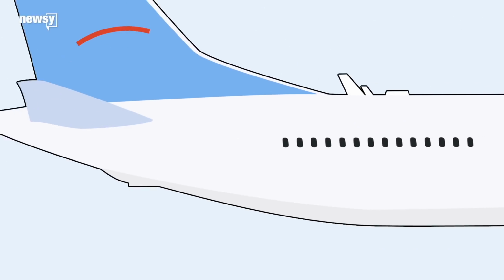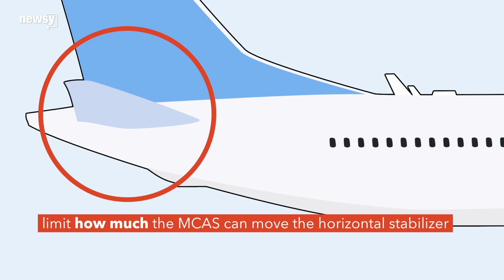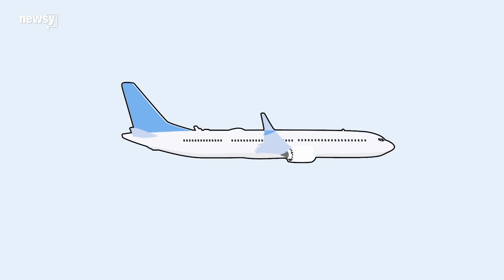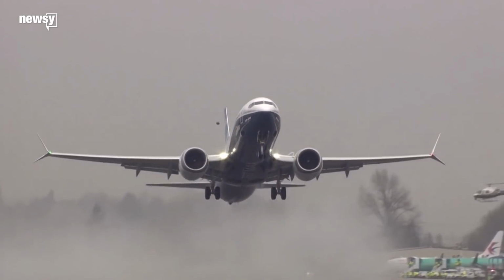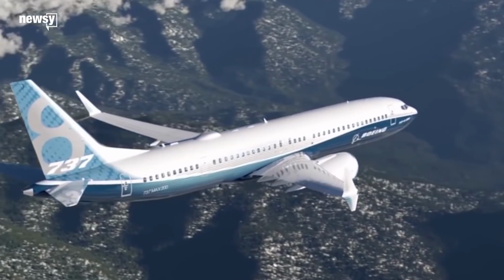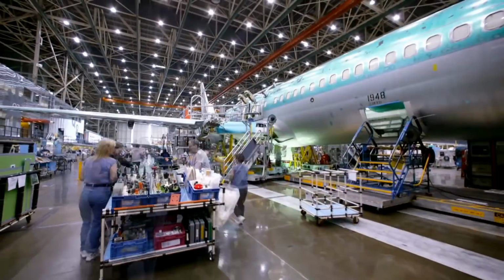The MCAS puts the nose down by moving the plane's horizontal stabilizer, what looks like little wings on the tail of the plane. It controls pitch. Boeing's update will also limit how much the MCAS can move that control surface. Boeing says the system won't be able to move the stabilizer more, quote, than can be counteracted by the flight crew pulling back on the control column in the cockpit. Another problem the MCAS used to have, it could tell the nose to pitch down repeatedly. With the update, the plane will only be able to put the nose down on its own once for each high pitch reading. That makes recovering from a nosedive much easier and likely faster.